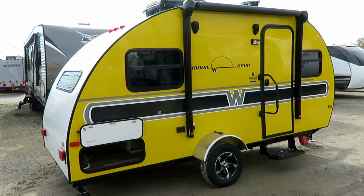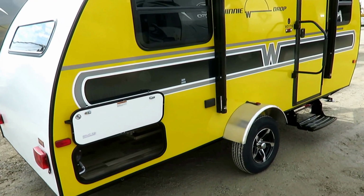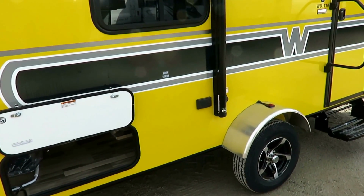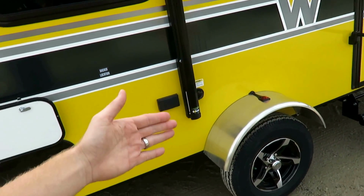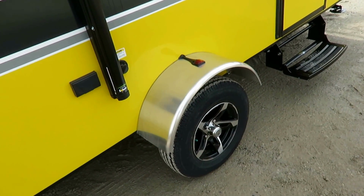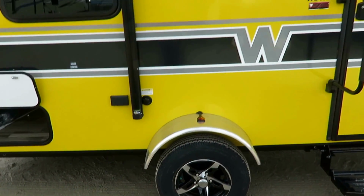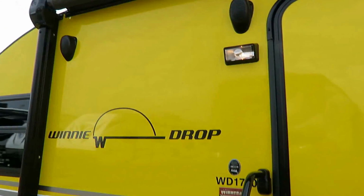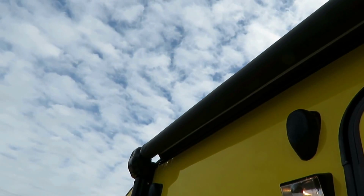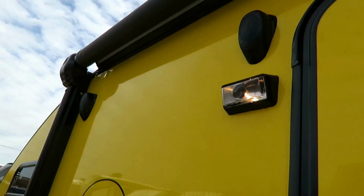Because it is so narrow in the body, the wheel wells actually stick out past the body. That means hyper stability when you're towing. When something's legs or wheels are outside of its body, it has more stability. So this thing tows very, very well. And those are good looking aluminum wheels that no one ever complains about. The outside speaker system you see connects here to your stereo, so you do have good inside-outside entertainment.